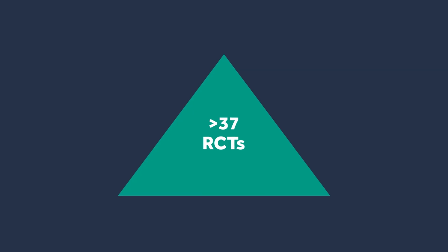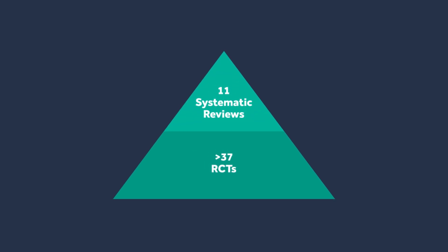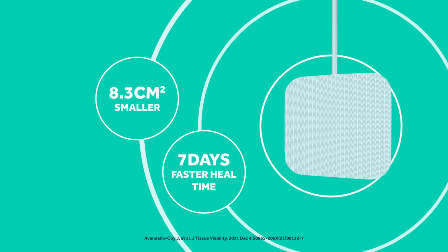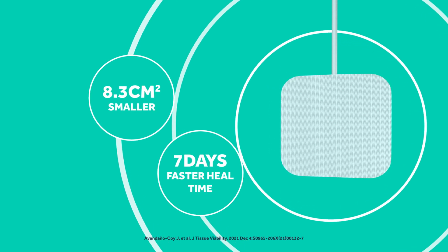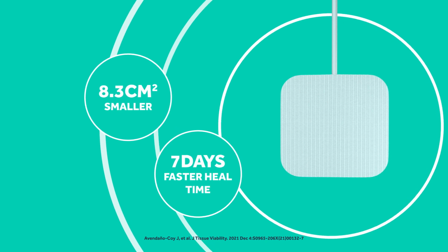We know that this electrical stimulation therapy works, and it is actually one of the most evidence-based therapy areas in wound management. Key meta-analysis found that wounds treated with microcurrent electrical stimulation devices such as Heal, alongside standard care, reduced significantly more in size and healed significantly faster.